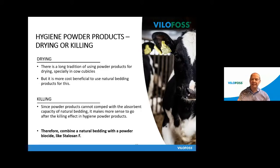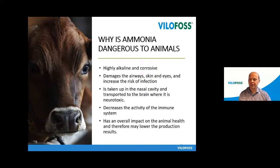But that also means that for all those hygiene powder products, it's actually very difficult for us to compete with this water binding capacity of the natural beddings. Stalosan F cannot compete with the water binding capacity of a natural bedding. But then we should use it for something else. And that is why, in this presentation, I emphasize the need for a biocide. So if we can combine a natural bedding with a powerful water binding capacity that will keep the growth to a low level, with a biocide that would actually kill, I believe we have the best combination.